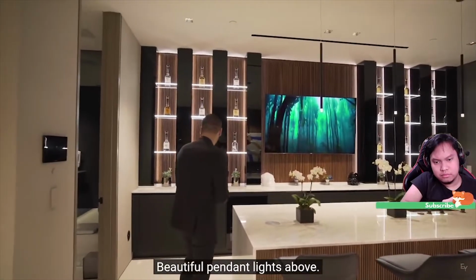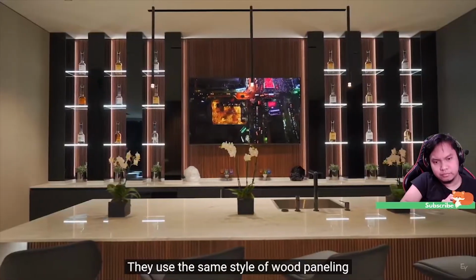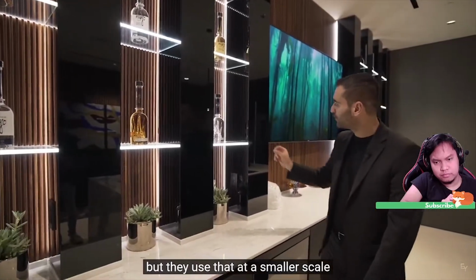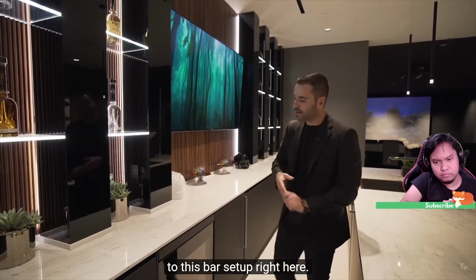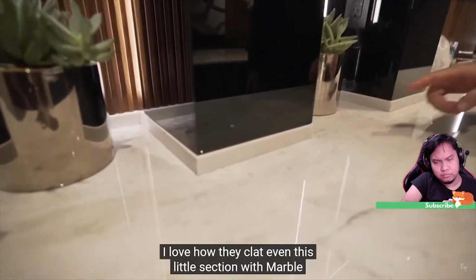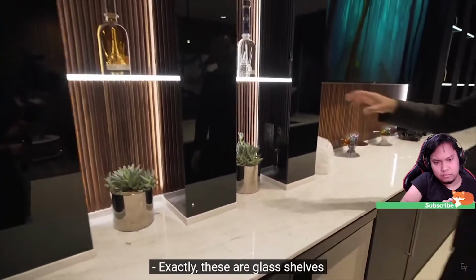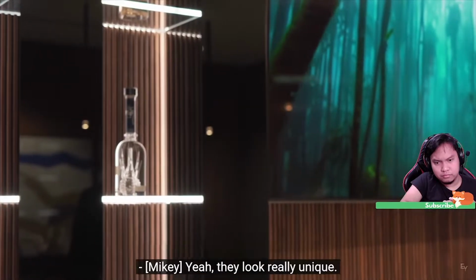Beautiful pendant lights above. As we continue, we have this beautiful back wall. They use the same style of wood paneling that we saw at the spa, but they use it at a smaller scale with the same color to give texture to this bar setup right here. Michael, let's get a close-up on these bottoms. I love how they clad even this little section with marble, which is really cool. Yeah, is that glass on top of that as well? Exactly. These are glass shelves, but they have inlet LED lighting inside. Isn't that cool? Yeah, they look really unique.